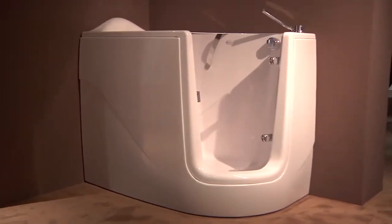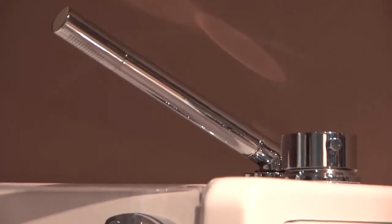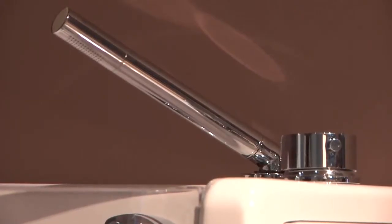GEN-X bathtub is the first product designed for a wider range of users. It's a tub that intends to resolve the problems of all those with difficulty getting around.